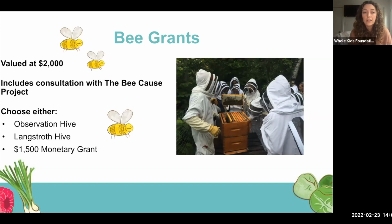They're based out of Charleston, South Carolina. It is a grant valued at $2,000, but you have the choice of choosing either a $1,500 monetary grant or a choice of equipment, specifically the hive, and then some supplemental educational materials come with both. So for any school out there that has or is interested in hosting live bees, this is a great grant opportunity.